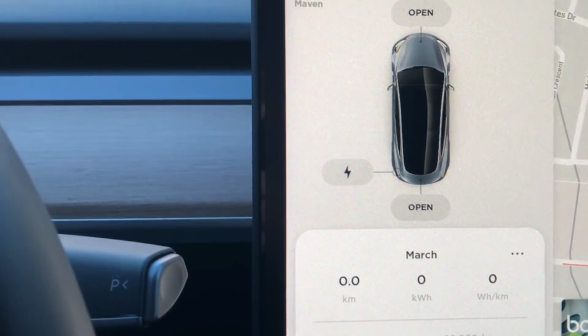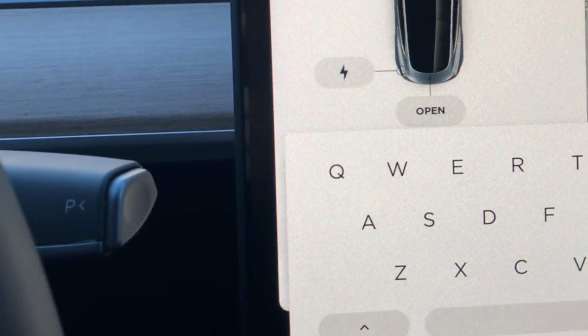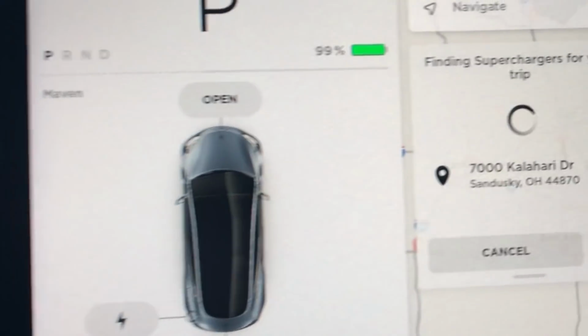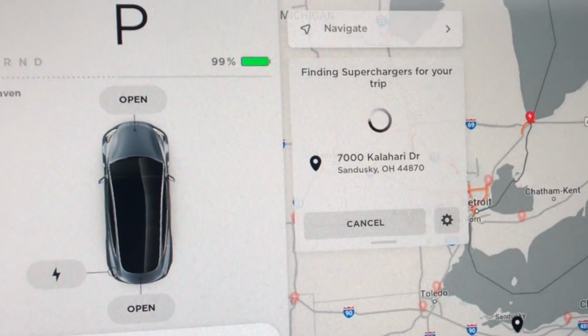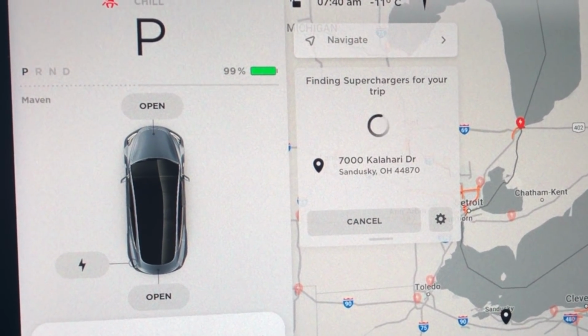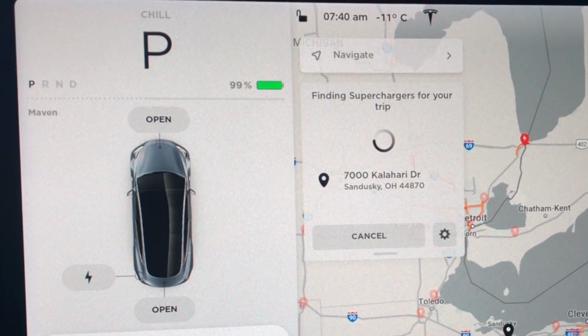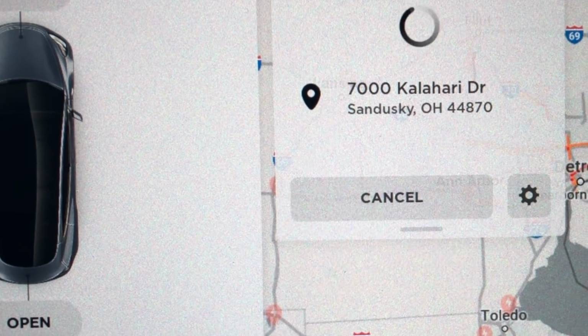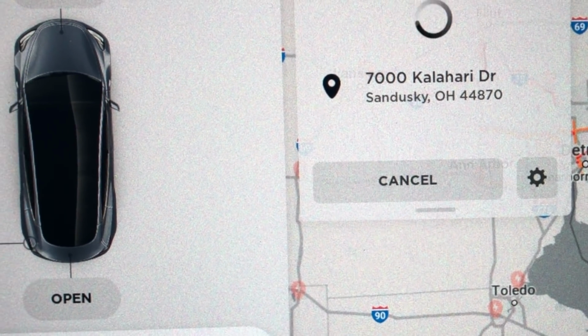So let's go. Oh, we gotta put in where we're going. We're going to... so far away. Really far away. It's about 6 hours away. 6 hours! 5 hours, but by the time we stop and everything, 6 hours. So as you can see, it is calculating. Timer for 6 hours. Why is it so slow?